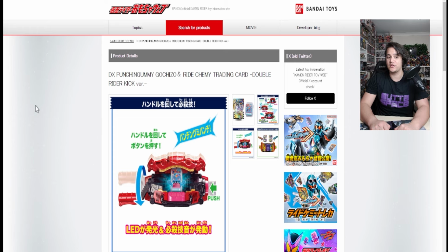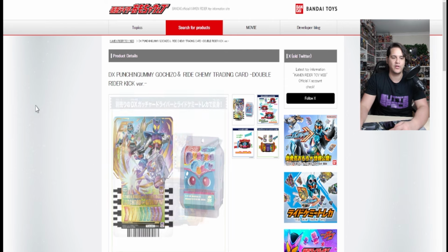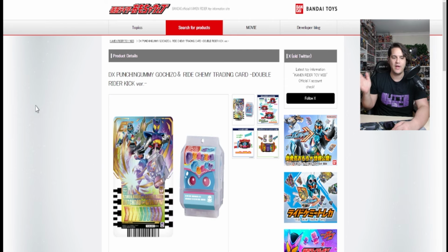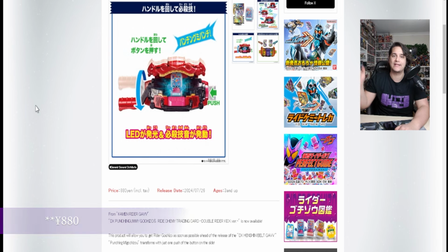And finally, released on the 26th of July was the DX Punching Gummy Gochizo and Ride Kami Trading Card Double Rider Kick version set, which came included with the Punching Gummy Gochizo and a Gotchard card. The set is retailing for 8,800 yen and is out right now.